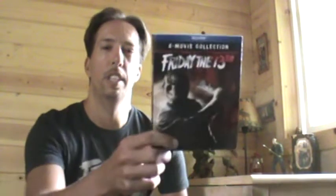But I really like the idea of this collection, because even though I generally consider Friday the 13th 1 through 7 to be the ones I generally watch most, I kind of consider Friday the 13th 1 through 8 to be the true Friday the 13th movies, and anything after that you can take it or leave it. So this collection is really kind of cool in that regard. It's the first 8 Paramount movies starting in the year 1980 and ending in the year 1989, so it's really cool in that regard.